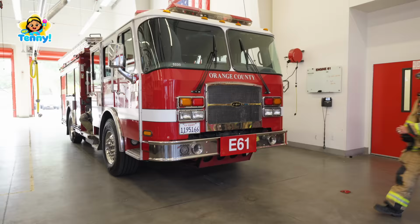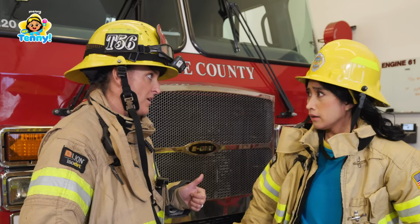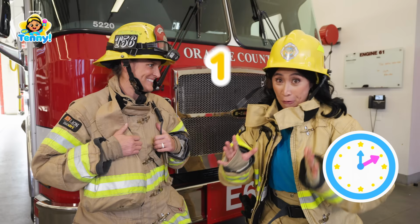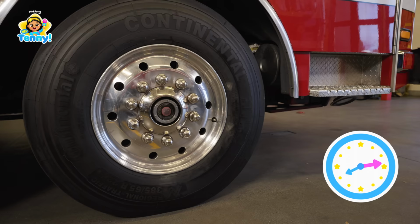Okay, so for your next test, you're gonna do the Happy Truck checkup. So a Happy Truck has plump tires, plenty of tools, and full of water. You're gonna have 1 minute to do all three. Ready? 1 minute? Okay. You got this. Ready, firefighters? On three. One, two, three, go! Good luck.